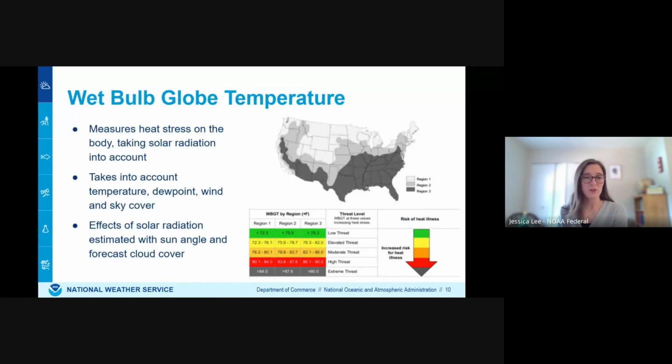Wet bulb globe temperature measures heat stress on the body and takes solar radiation into account. It also takes into account our temperature, dew point, wind, and sky cover grids. And within our forecasts, the effects of solar radiation are estimated using sun angle and our forecast cloud cover.